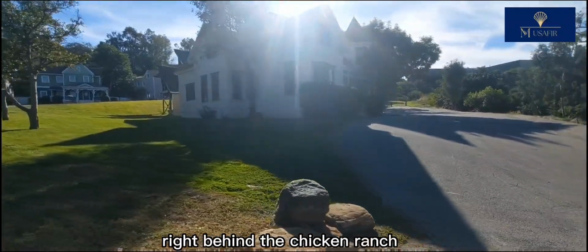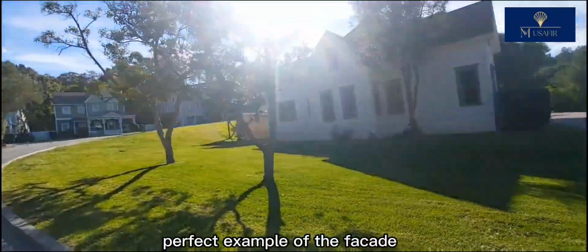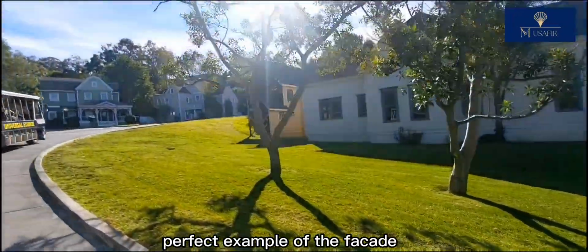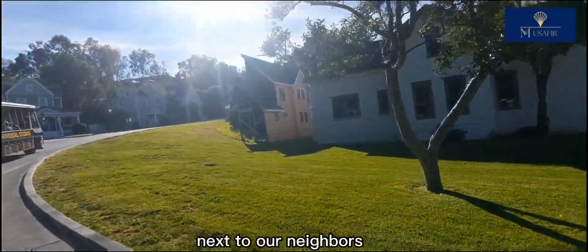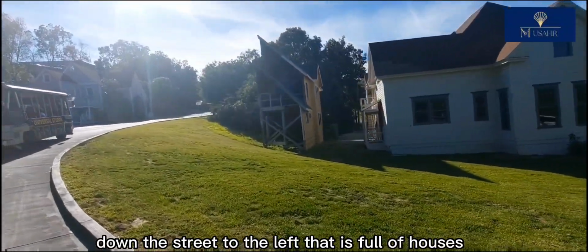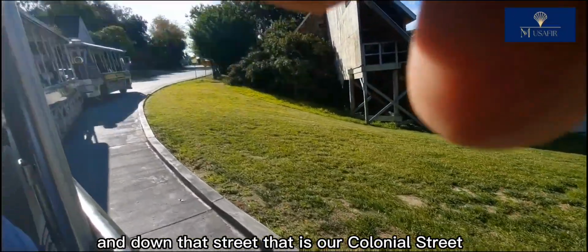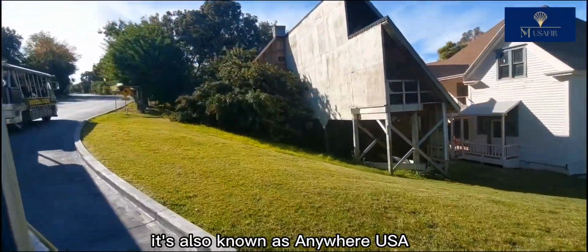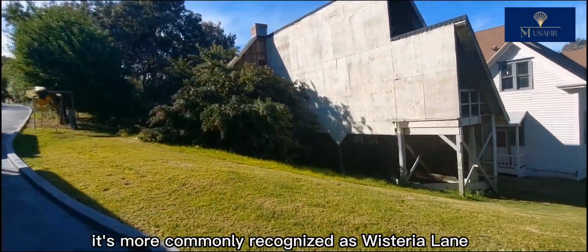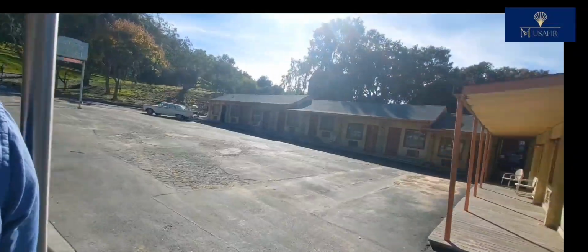Right behind the chicken ranch is a weird half of a house, just the front side of a building. Perfect example of a facade, all that they needed to build to show that the chicken ranch had next door neighbors. Silly that they forgot about the neighborhood down the street to the left that is full of houses. And down that street, that is our Colonial Street. It's also known as Anywhere USA. It's more commonly recognized as Wisteria Lane from ABC's Desperate Housewives.